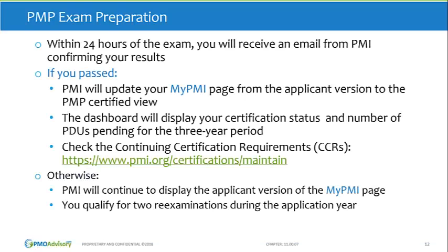Within 24 hours of the PMP exam, PMI will send you an email confirming your results. If you passed, PMI will update your My PMI page from the applicant version to the PMP certified view. PMI will also mail you a certificate suitable for framing. Your PMI dashboard will display your certification status and also the number of PDUs pending for the 3-year certification cycle. Go to the Continuing Certification Requirements page on PMI.org to learn how to earn PDUs.